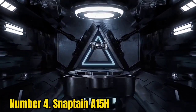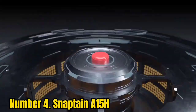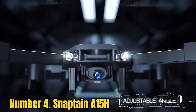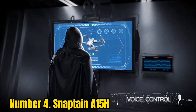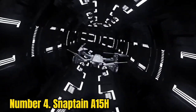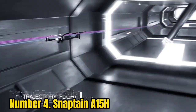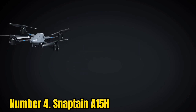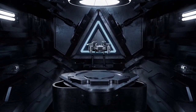Number 4. Snaptain F15H. Do you like DJI drones, but can't afford them? Snaptain's F15H is inspired by the design of the DJI Mavic Mini, right down to the way the arms fold up, but costs a quarter of the price. The F15H is a fun drone to fly, and has some neat tricks, like the ability to flip 360 degrees in the air. The controller is powered by 3 AA batteries and looks like an Xbox controller that's been attacked by a button bedazzler, 16 buttons in addition to the 2 control sticks.